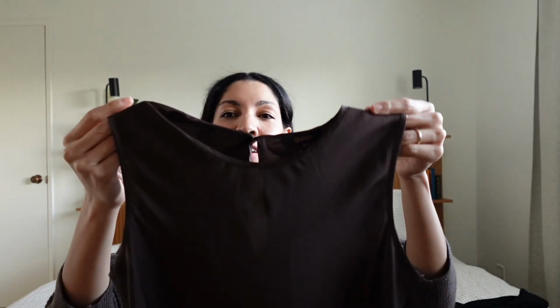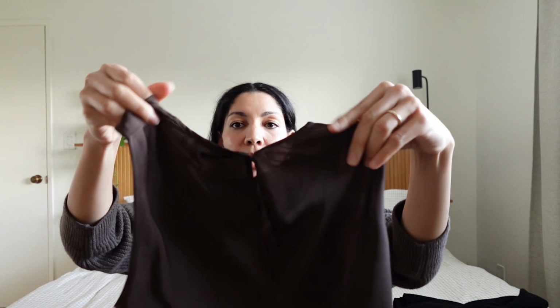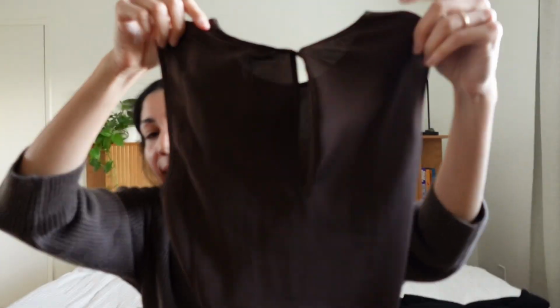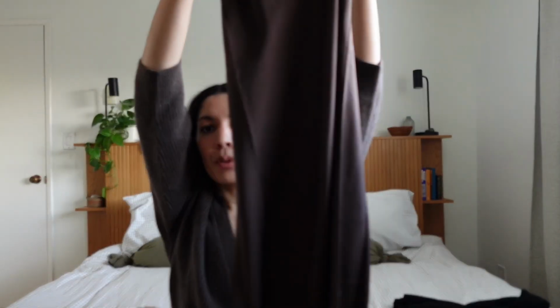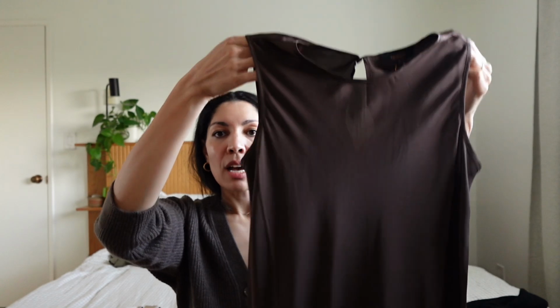So yeah, it's this very tight crew neck skirt with a keyhole detail in the back and a little button, and it's a midi length, so it goes all the way. It's so beautiful. It's called the Washable Stretch Silk Tank Midi Dress, and it's $80. The color is called Hot Fudge, which, come on, delicious, delectable. And yeah, I love this piece.